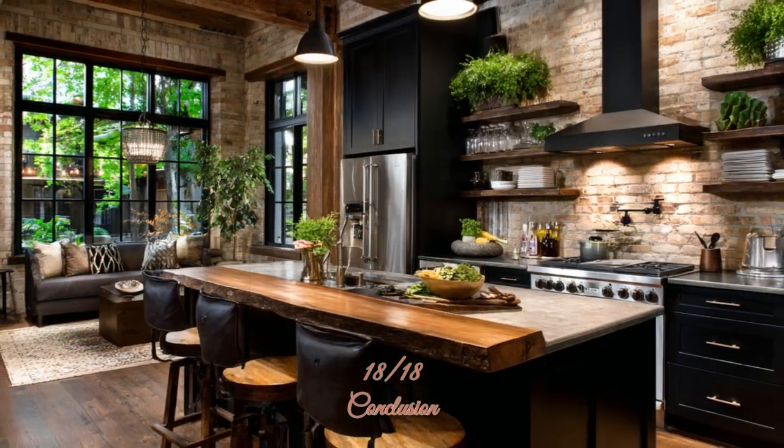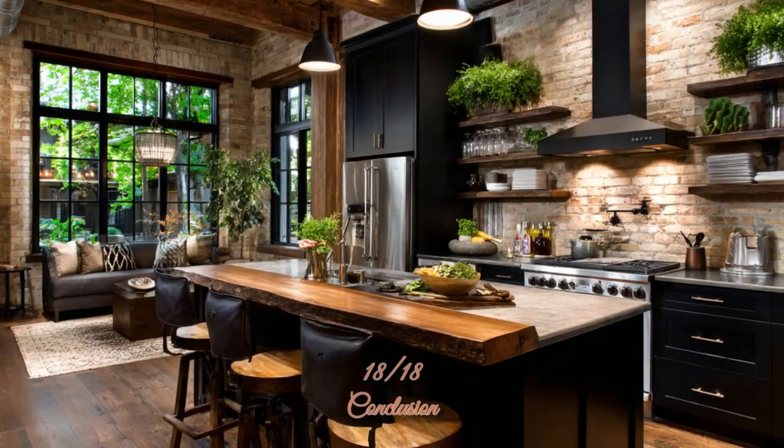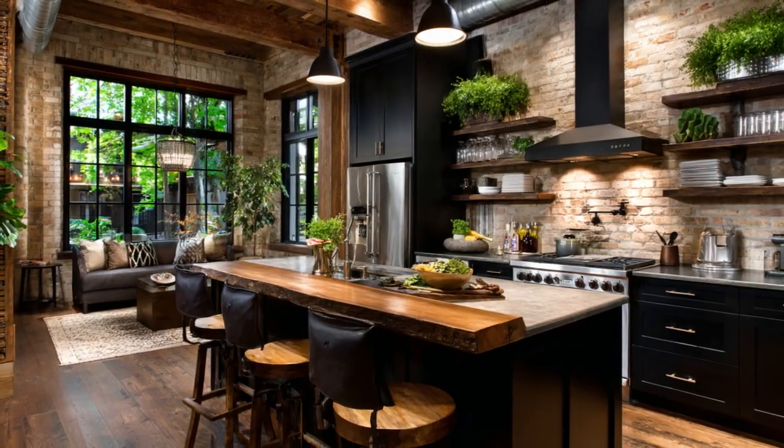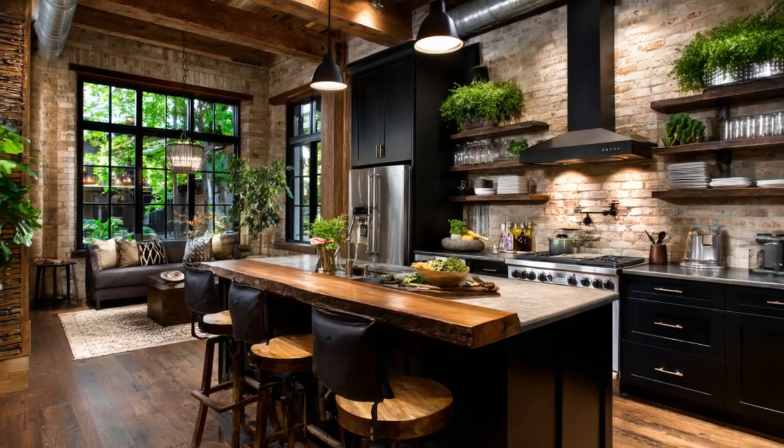That wraps up our look at Industrial and Craftsman small kitchens. We hope this gave you plenty of ideas for transforming your space into something both functional and beautiful.